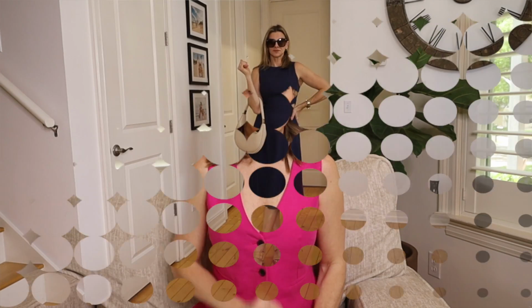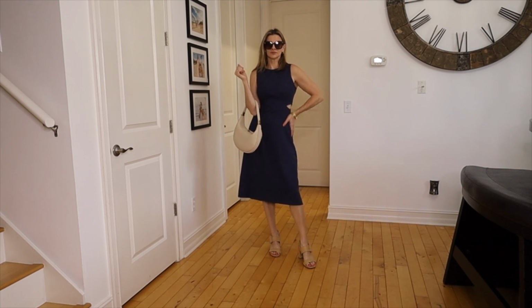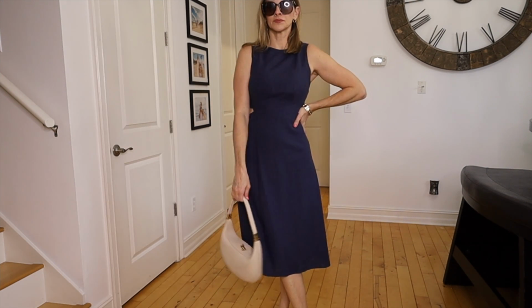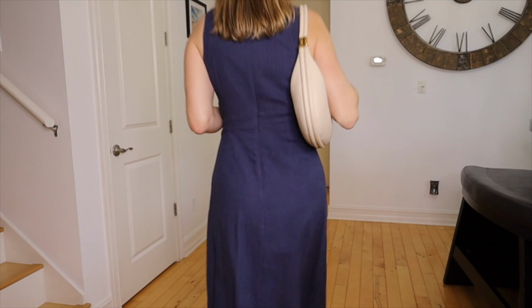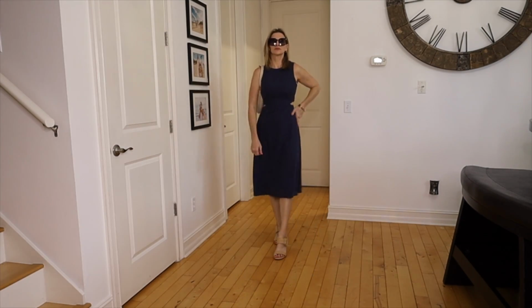This next piece is a linen blend navy dress. It's a soft navy, a very spring looking navy, which is so cute. It's fully lined, and I love it with my beige accessories, my nude shoes or nude heels. I feel like this is such a great dress for spring and summer.